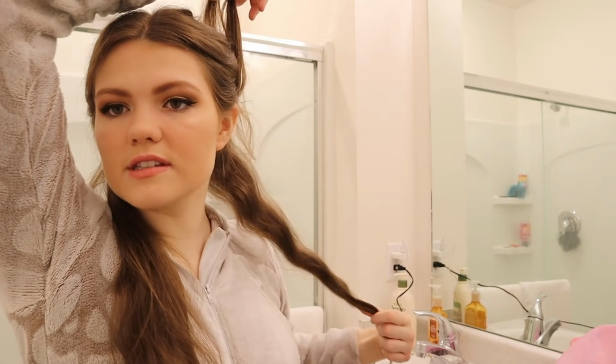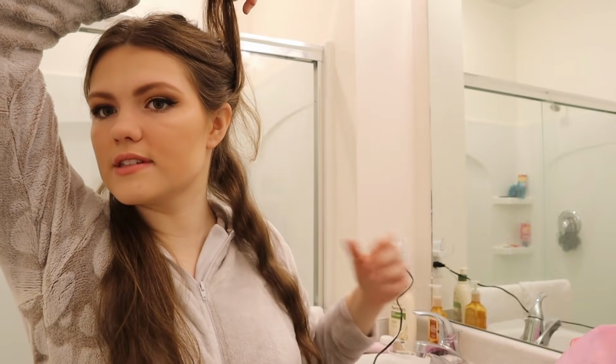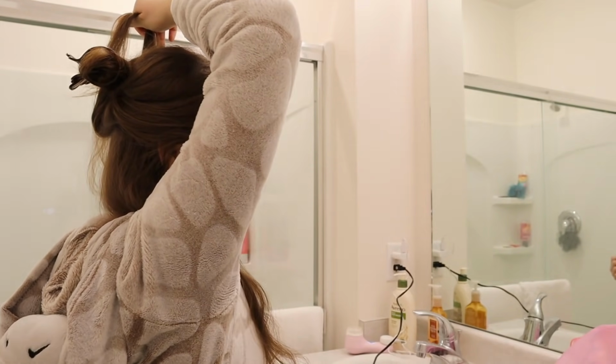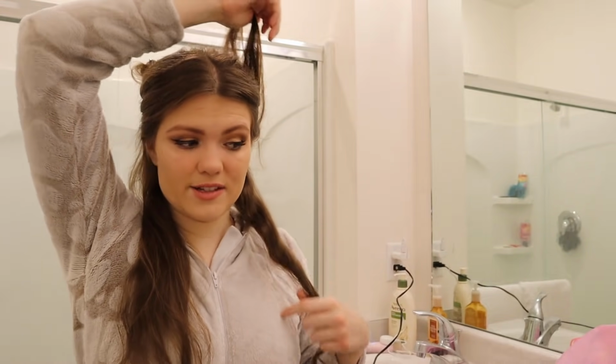I'll show you what it looks like so you guys get the gist of it. But that's what it looks like waved. It's just a very loose kind of wave. It's not the most perfect one I've done. I kind of messed up at the bottom. But that's what I do, basically. So I'm gonna do the rest of my hair with this wave iron, and I'll come back and show you what it looks like, and then we can plan our outfits.